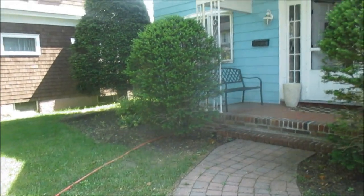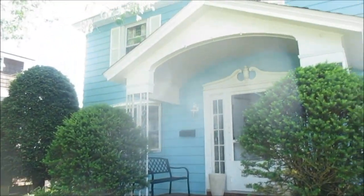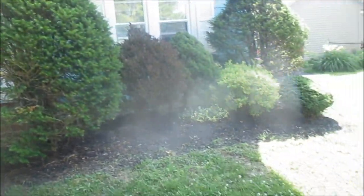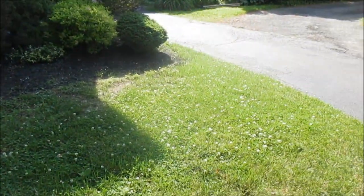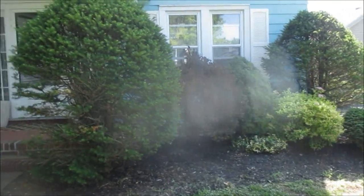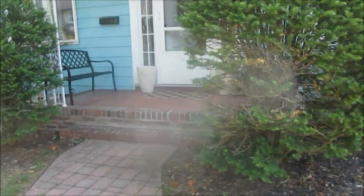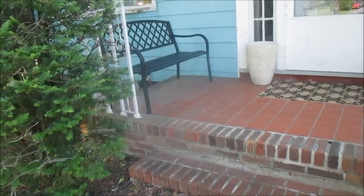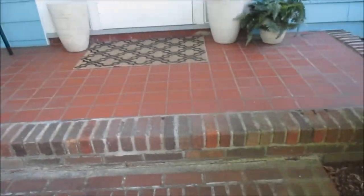And this is our front yard. This is our front porch. Normally I wouldn't show it, but we do have cameras and everything. So, but this is what our front porch is looking like right now.